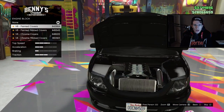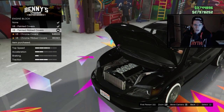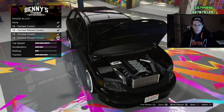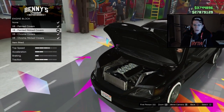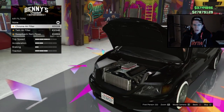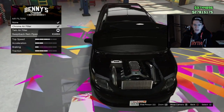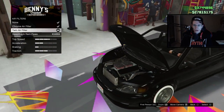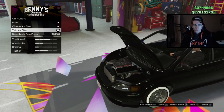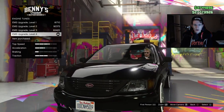So you can have V8 painted covers, V8 painted ribbed, V8 chrome, or chrome ribbed covers. We'll go with the painted rib for now. We'll see what color we do. Air filters, you can choose between chrome air, twin air, and the setback pipes. I kind of like the twin air filter, to be totally honest with you. So let's go with that, although we'll purchase everything for now. Engine tunes, we'll obviously upgrade our engine all the way.